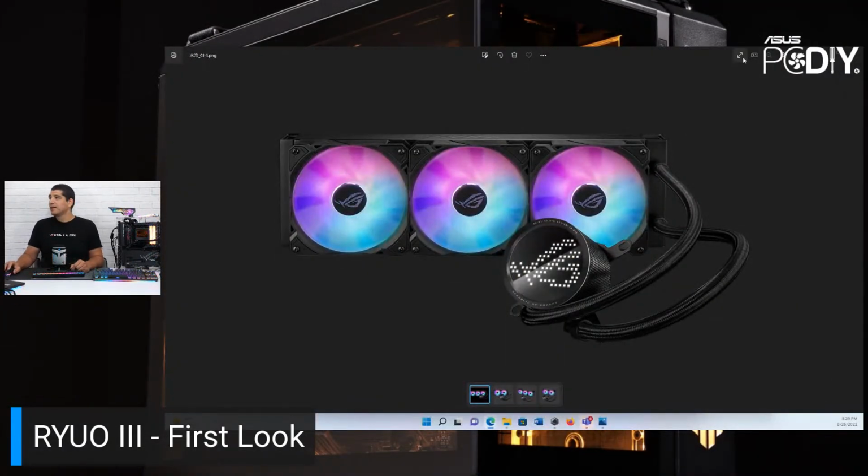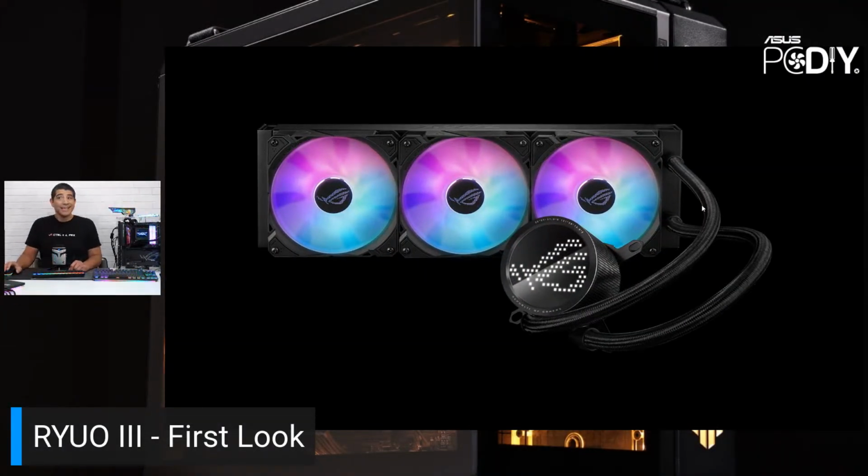Let's go ahead and take a look right here. So this is it. This is the RYUO III. This is a first look preview. Again, I don't have all the full information to give you. I just wanted to let you guys know about it. It's going to be coming. I'm really excited to be able to show it off.